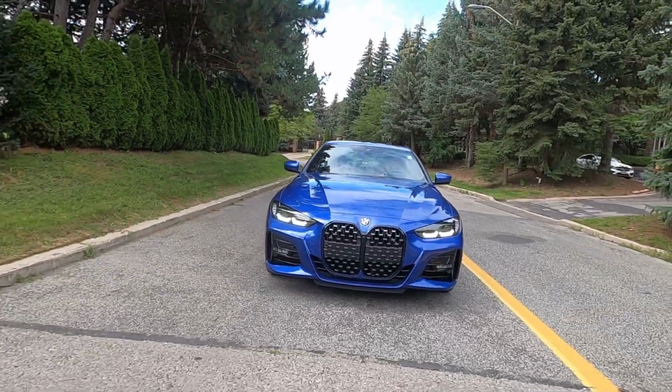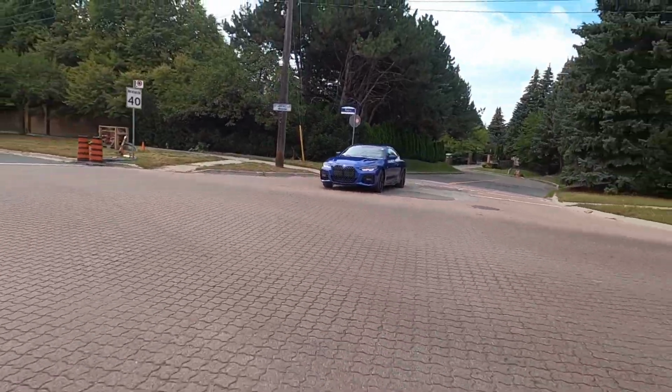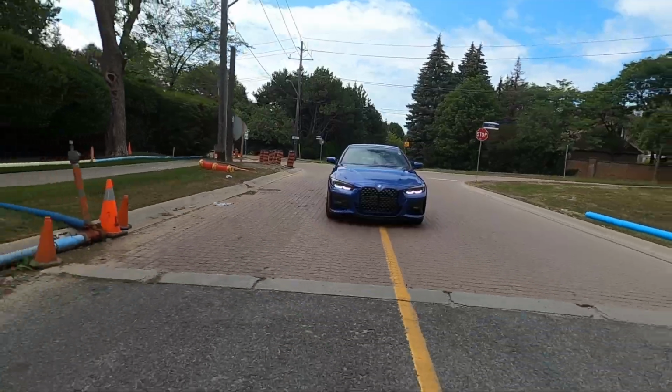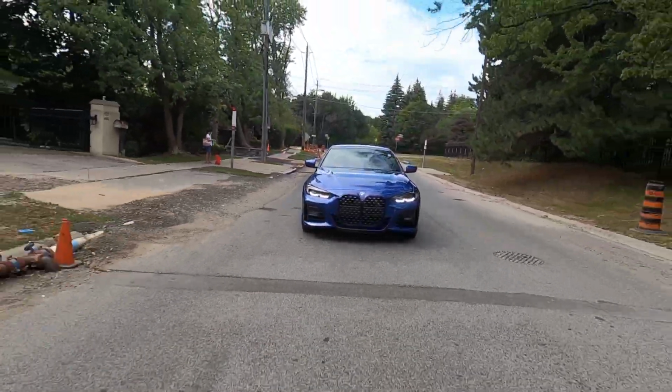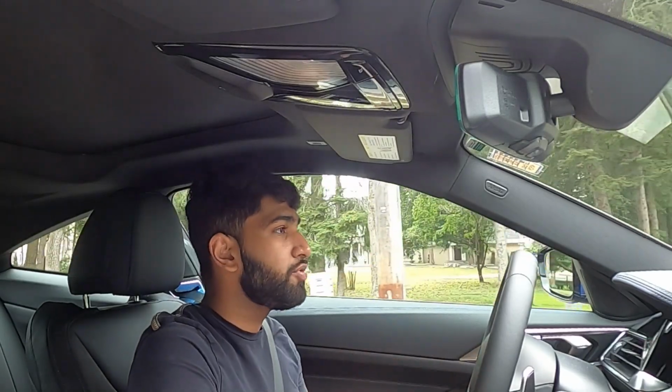gauge cluster. I know I mentioned before that it's not customizable, and you can't change things here and there, but personally speaking, you really just need your speedometer. You've got your map in the middle. It's not the biggest, obviously, but nonetheless, you've got all the information that you need for your day-to-day driving, and it's a very comfy and cozy driving experience.